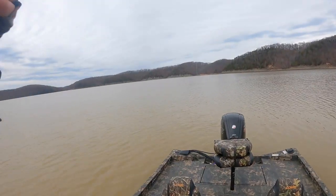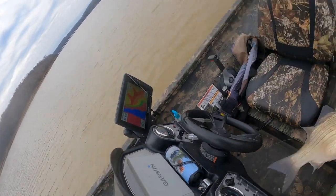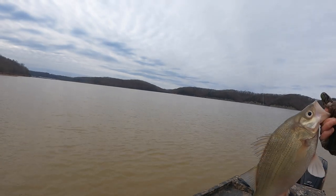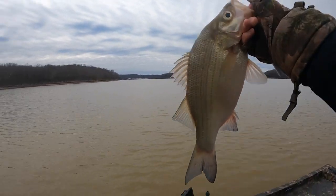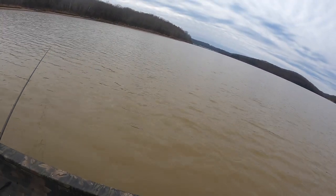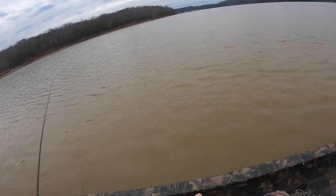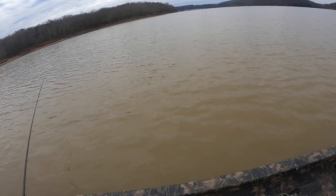What a white bass. Look at there, look at there. That's a good one. I had to hit him in the nose. That is a good white bass.